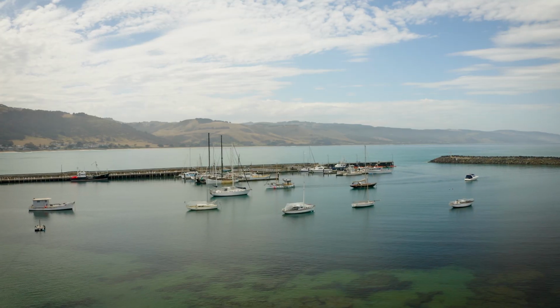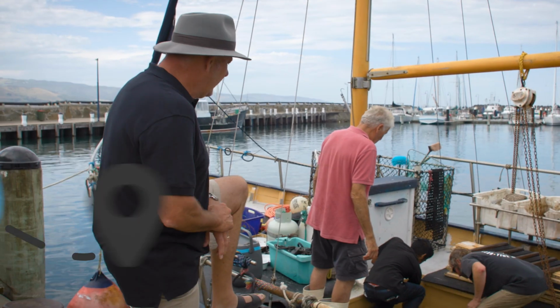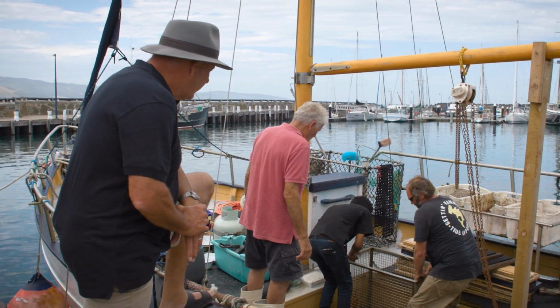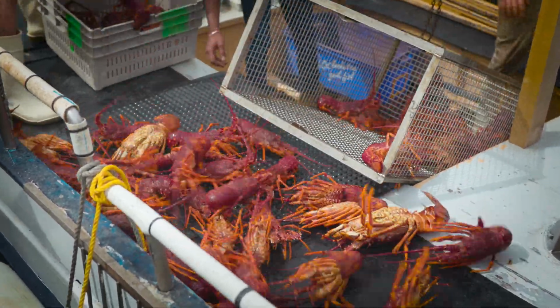Is that my ship coming in? I know, it's a trawler, but you get the idea. Trev, how long were you out for? Only 2 days this time. Okay. Oh, yeah. Wow.